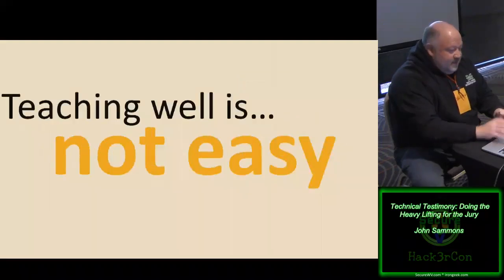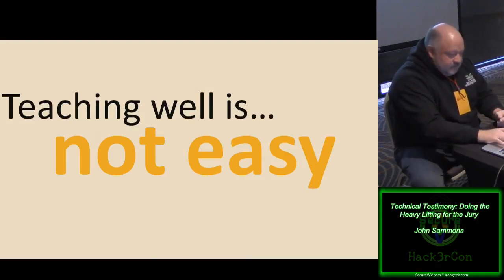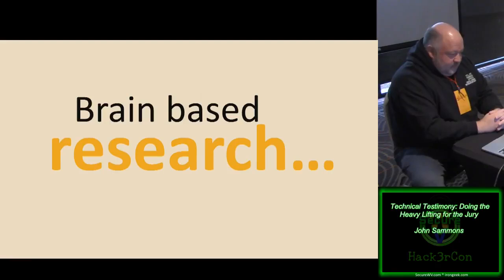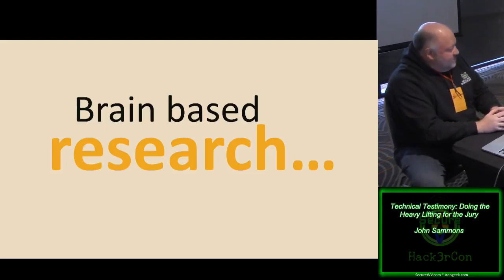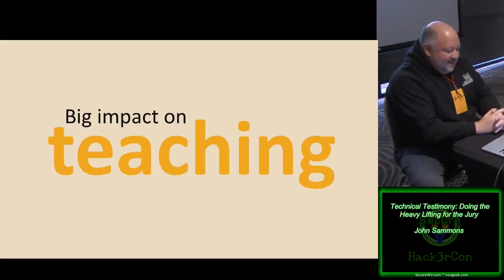So teaching well is a heavy lift. I've been doing this now for about 9 years. And I can tell you firsthand, doing it well is not easy. We're finding out now, we're doing a lot of brain-based research based on the physiology of the brain and trying to sort out exactly what teaching interventions and modalities work well and what things don't. This is kind of transforming teaching in a big way.